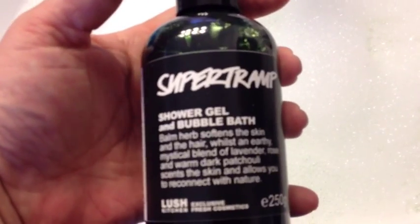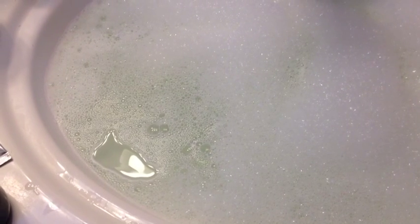So yeah, if you like dark green, earthy, mossy, patchouli, and deep, dark, mysterious things in the forest, you'll like this. I'm glad I got this. It's more of a spa type of smell. In other words, it has got a lot of herbal things going on in it. So, okay, there's Supertramp, and next I'll be back with lemon melt.